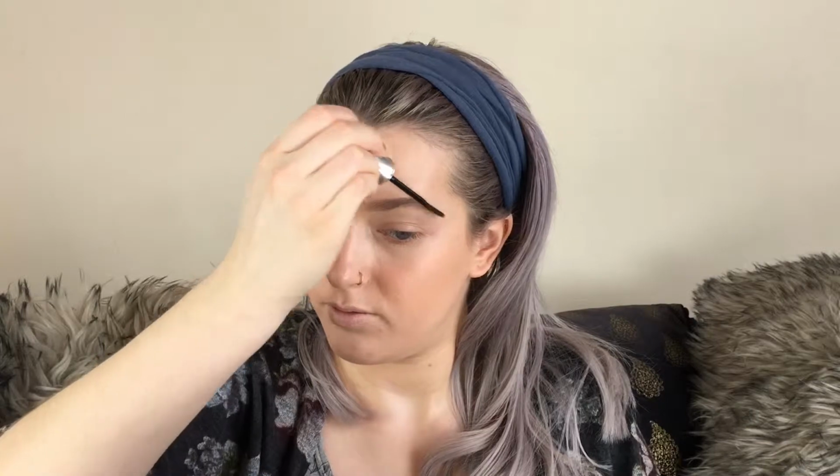And then for brow gel, I'm going to be using the Benefit 24-Hour Brow Setter. I hear Rach loves always talking about this. I have used it before and I do really like it. I think it's a really nice clear brow gel. Okay, so there's the brow gel. I feel like this just really holds onto your brows really well. They do not budge with this, so I really like that.